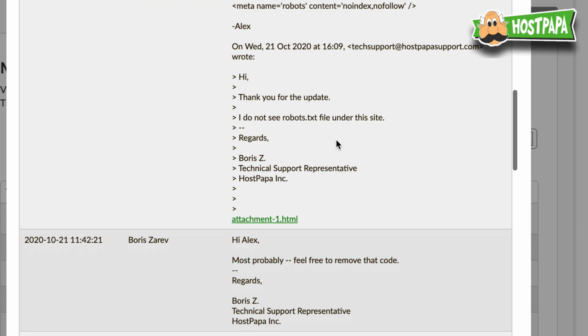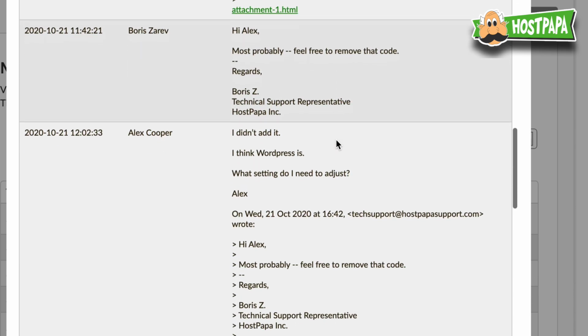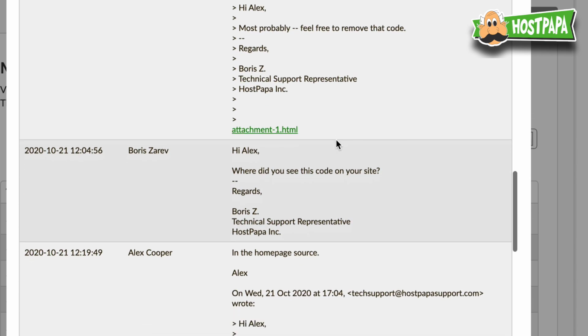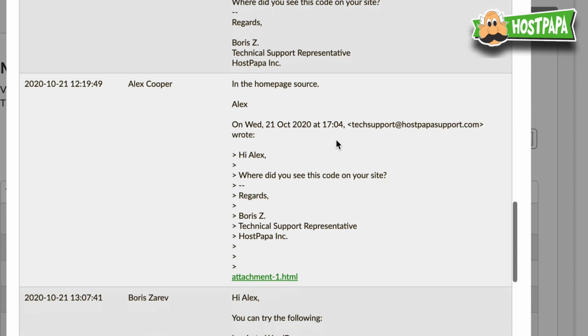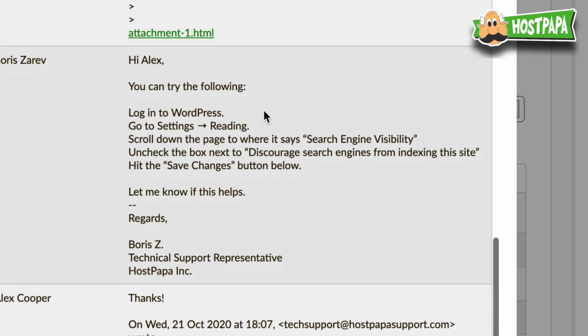that's not the right answer because I didn't add the code, and I think asking me to hack around in the theme code or the WordPress code is probably not the solution. So they asked me a few more questions about that little bit of code, like where I found it and all that stuff, after I clearly said I'm not going to be able to remove any bits of code. And it was at that point that they came back and suggested that I check my reading settings. So woohoo, we got the answer in the end.